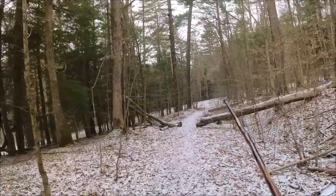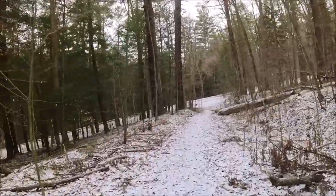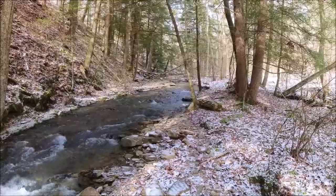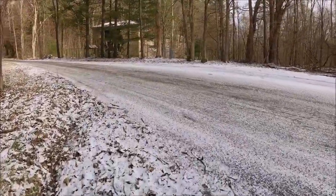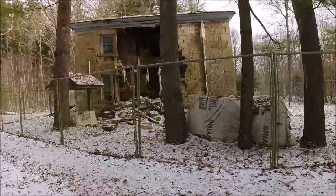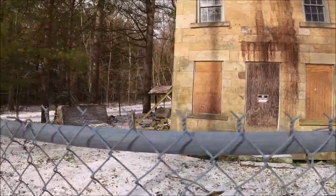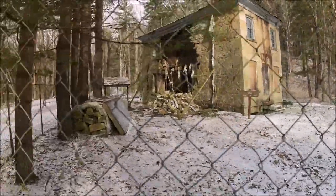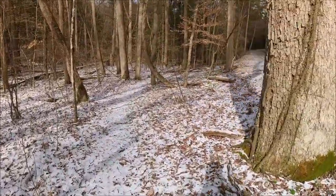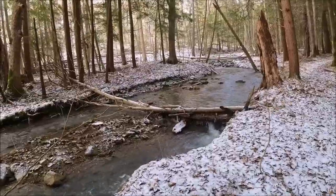So it looks like we're already coming down to the road. We'll take a left and look for the continuation of the trail on our right somewhere. All right, here we come to the end of our little road walk. Take a hard right, and the trail continues. I assume this is Anders Run that we get to walk alongside now.